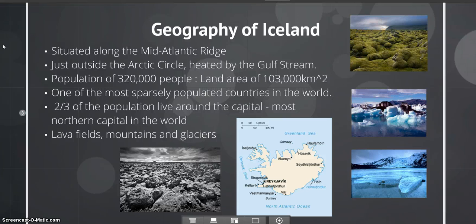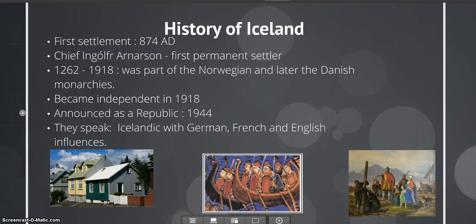With a population of 320,000 people and a land area of 103,000 square kilometres, Iceland is one of the most scarcely populated countries on the planet. Lava fields, mountains and glaciers make living conditions tough, and the people of Iceland are very traditional. The first recorded settlement was in 874 AD when Chief Ingolf Arnason became the first permanent Nordic inhabitant of the island. From 1262 to 1918, Iceland was part of the Norwegian and later the Danish monarchies. The country became independent in 1918 and a republic was declared in 1944.